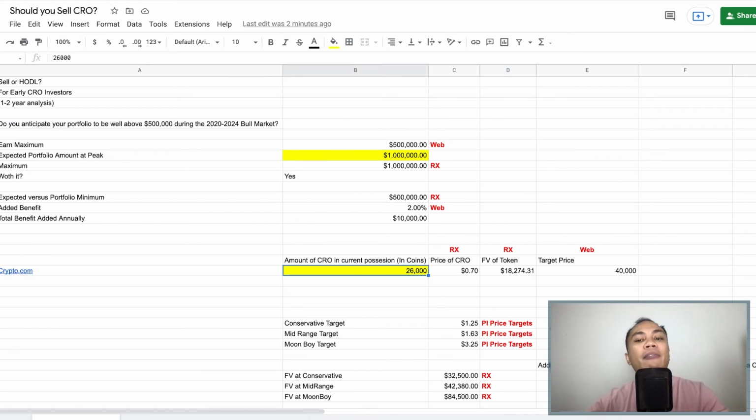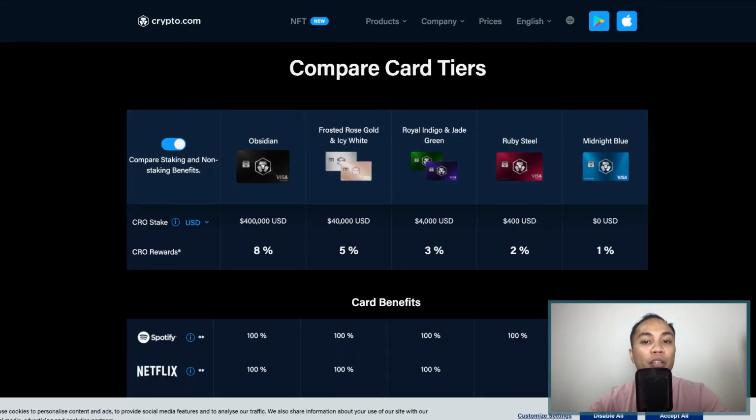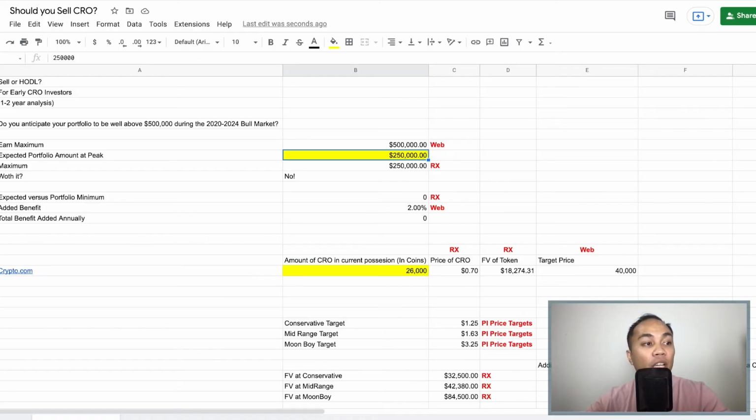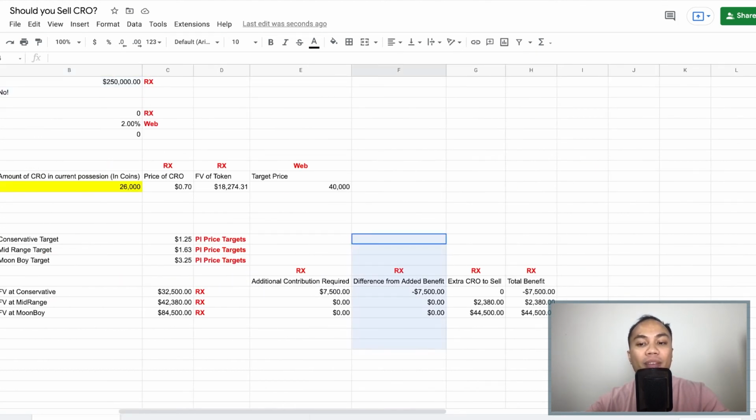If you do have a 26,000 CRO bag, and you only expect a portfolio of, let's say, I don't know, 250,000. Let's input that. So if you expect that portfolio, you're not going to get an added benefit of the 2%, because it really doesn't matter. I mean, with a $250,000 portfolio, you're allowed to have an earn account up to 500,000. So there's really no added benefit if your portfolio is quite small. So you're actually going to lose out in terms of added benefit. And really the only benefit you'll have is you'll get to upgrade to the next tier.